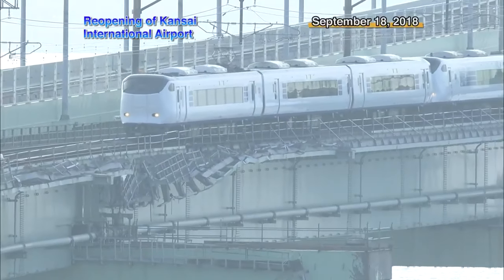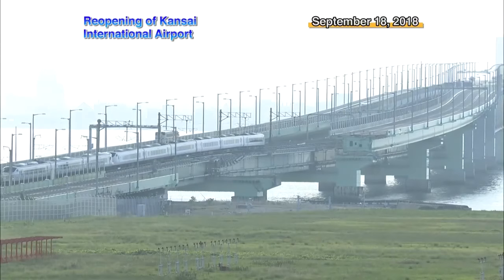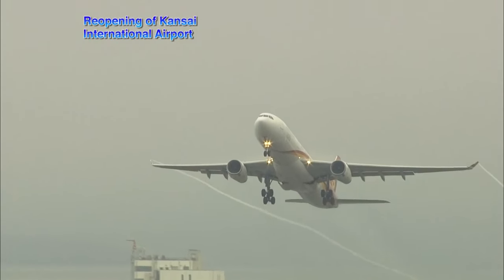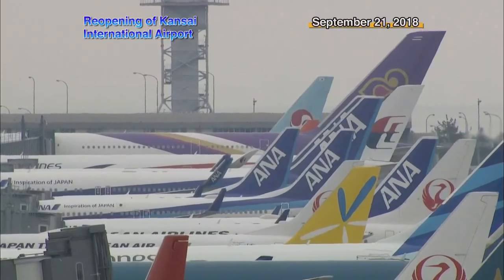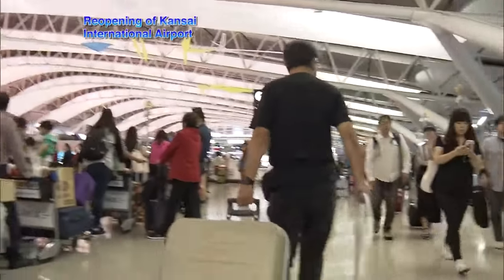Railway operations resumed on September the 18th, 2 weeks after the typhoon. Thanks to the efforts made by a great number of people involved in the airport business, Kansai International Airport reopened fully on September the 21st, 17 days after being closed. It is now in the process of improving its disaster prevention measures even more.